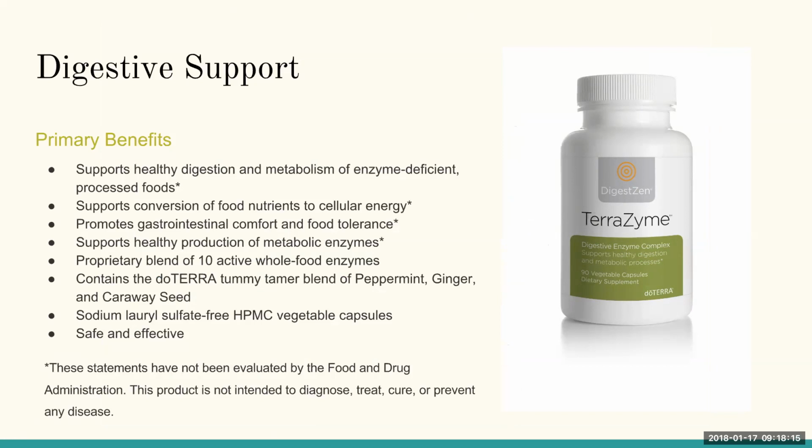When I am cleansing, sometimes I'll take this first thing in the morning. I saw a presentation once, and I can't remember who in doTERRA presented it, but they kind of talked about this Terrazyme as like a Pac-Man. So when you take Terrazyme, it just kind of goes through your body, getting rid of excess food or things that are kind of lingering, and helps clean it up. So I kind of think of this as a little Pac-Man product for my body.